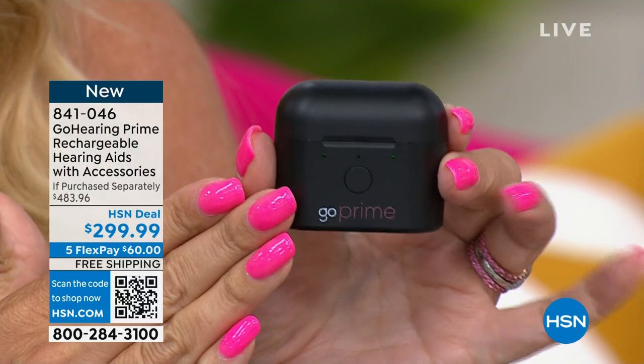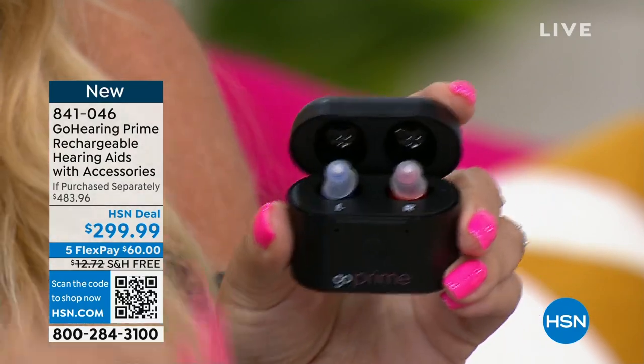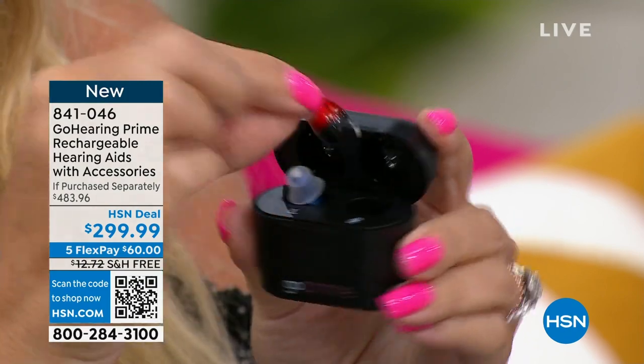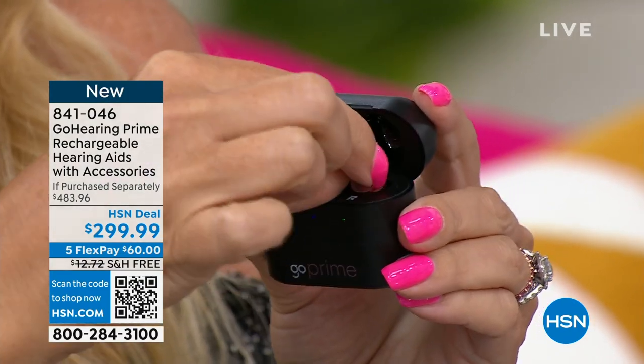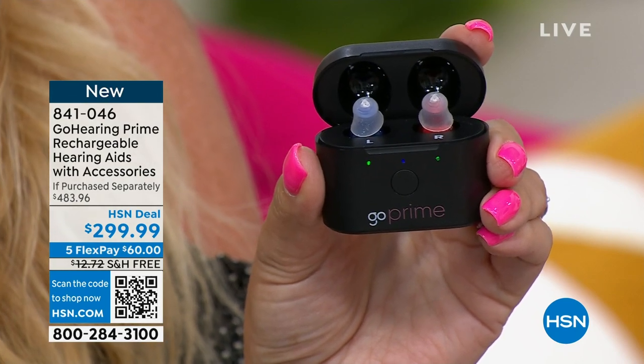Well, we're lucky that everything has changed now. You can get over-the-counter hearing aids, and these are called Go Prime from Go Hearing. And I just want to talk a little bit about the parent company here, because the parent company is HearX. They are worldwide leaders in audiology technologies. Maybe you've heard of Lexi or Lexi by Bose. They create all of those technologies as well.